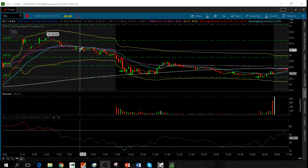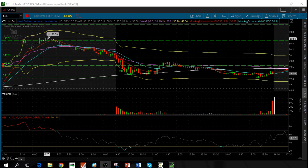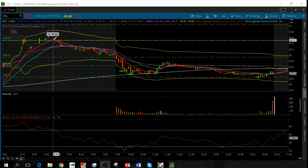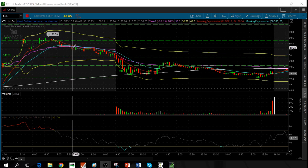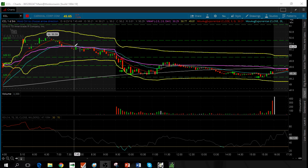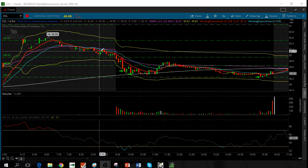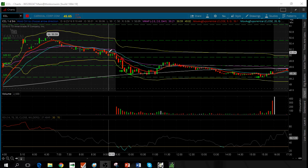When I started looking at it about 8 o'clock, that's when I logged in and started running my scans. One of the things that I noticed is that it came back. It did fail to really push and hold above this level. It came back and dropped below VWAP, and it had been trading below the 9 and 20 and the VWAP and everything. It just looked weak. So I watched it very closely the last 30 minutes before the open. And this thing just looked weak, weak, weak.